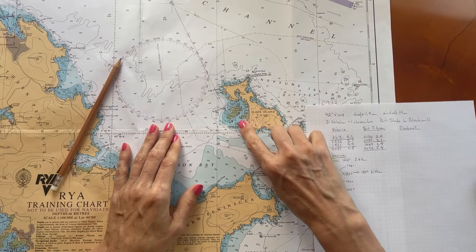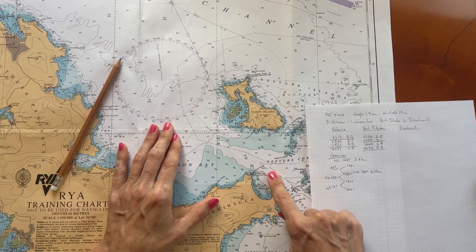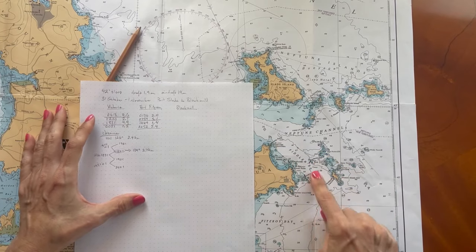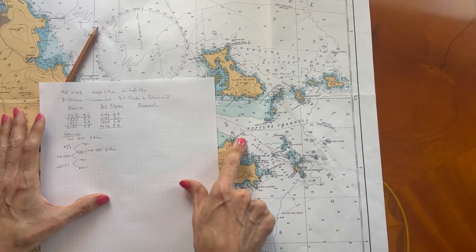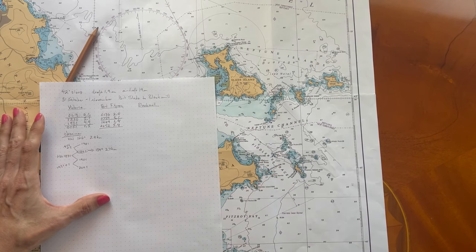Say we have no trouble coming through there. We're coming through the Neptune Channel, possibly at 6 p.m., because we want to get through Fiddler's Race at about the slack or high water, so we don't have too much trouble with the tidal stream.